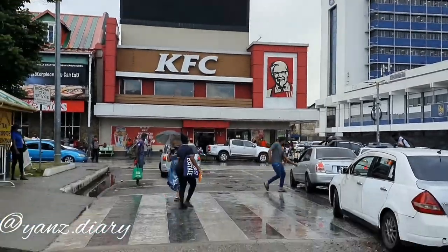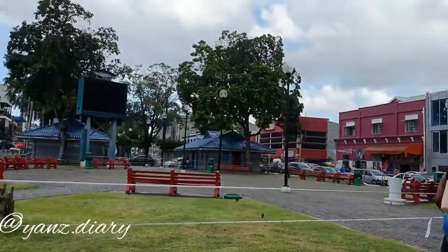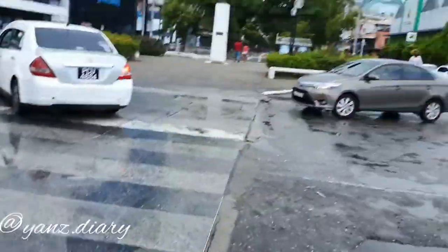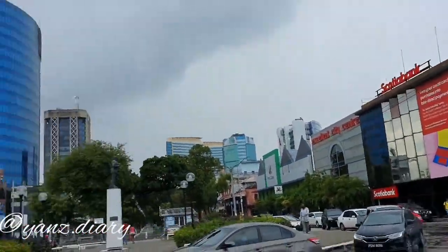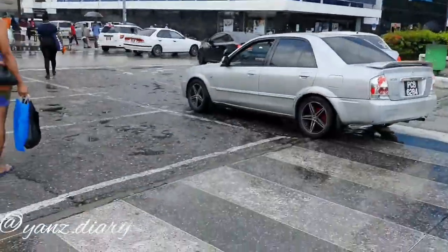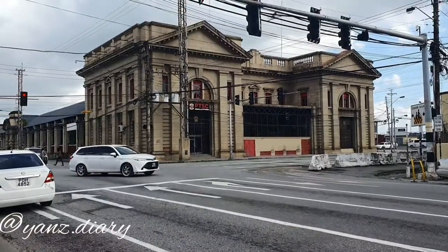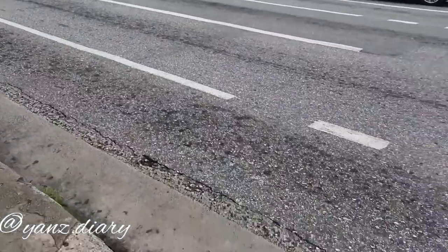Section is called Independence Square. So as you can see, there's a lot of food places along the strip. You can see KFC, on that side you have Scotiabank, Royal Bank. And now we're at the transportation center.